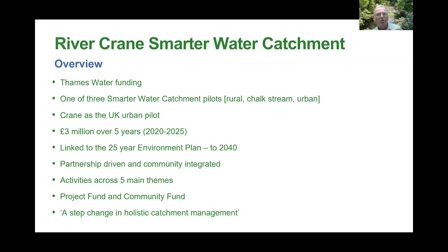But the whole Smarter Water Catchment program links to the environment plan. So the intention is, with a fair wind, to keep this going until 2040 and to roll it out across the Thames region. So it's partnership driven. It's catchment based. And community is absolutely integral to what we're doing, right from the conception of projects all the way through delivery and ongoing management and maintenance. We've identified 5 main themes, and I'll talk more about those themes in a moment.